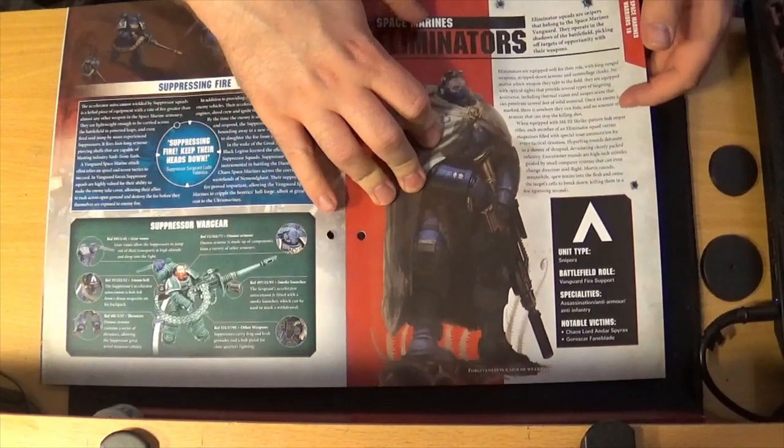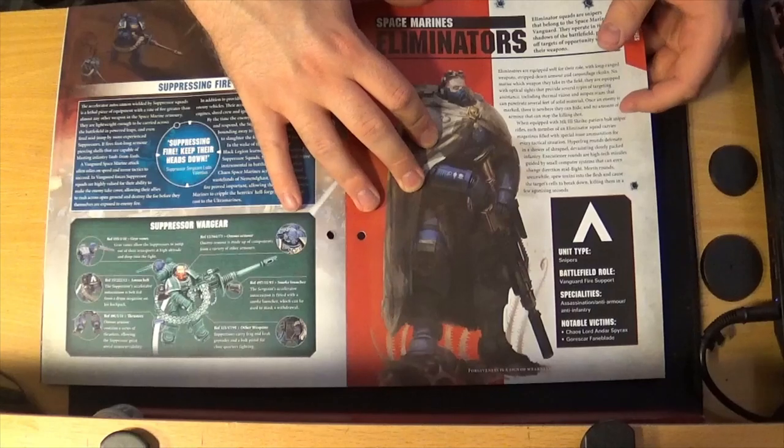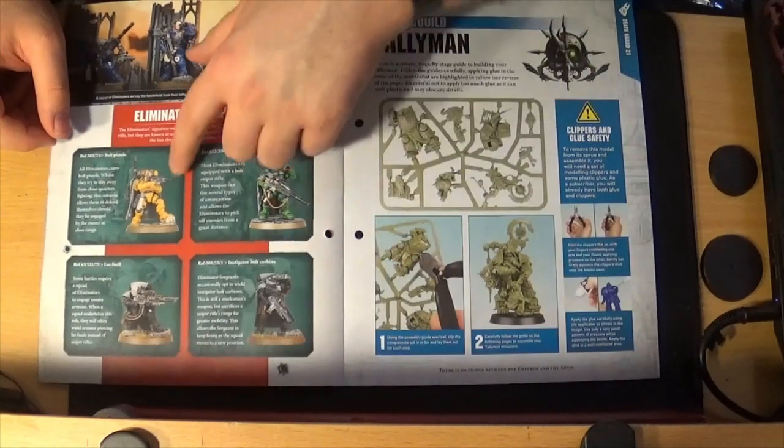Moving on to Eliminators. Now, these are heavy sniper rifles that they carry. Again, they look like really nice models. And I do have some of these, with the really big sniper rifles that they're carrying.